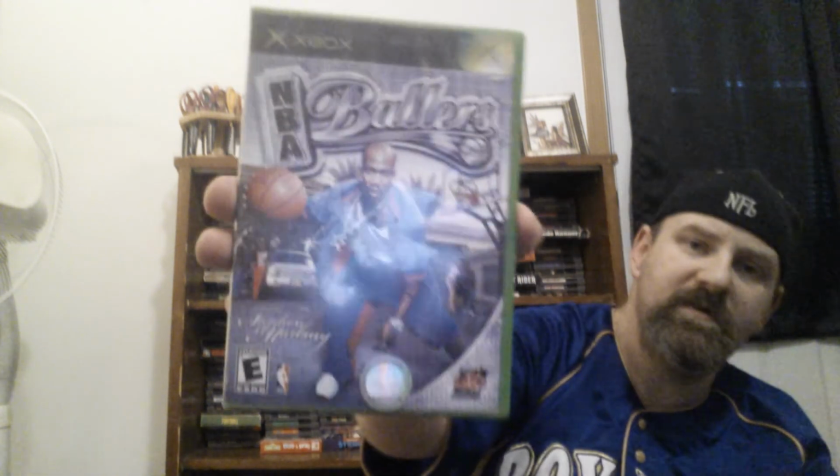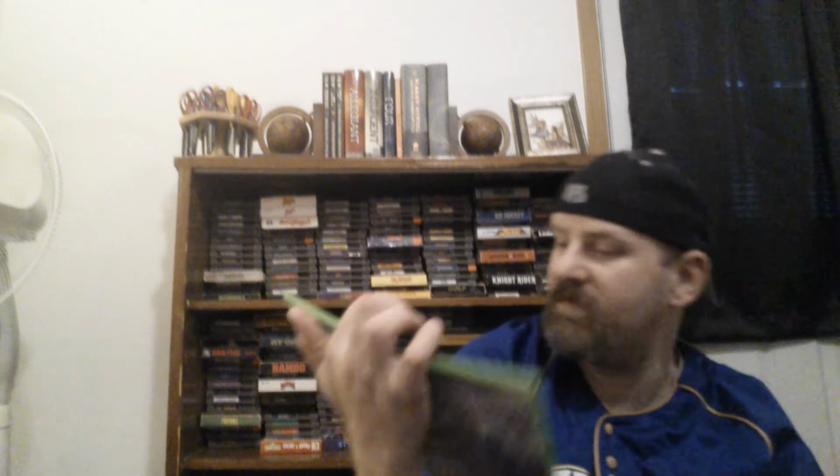Then there was a copy of NBA Ballers, but when you open it, it's got the manual, but it's got the game for 50 Cent Bulletproof. Again, with the price she was asking, I couldn't pass it up. And then there was NCAA 2003. This one actually does have the right game and manual in it.